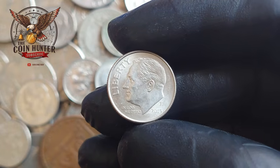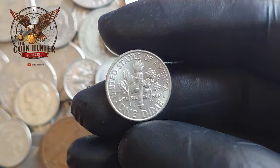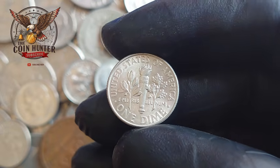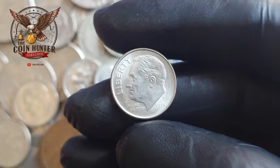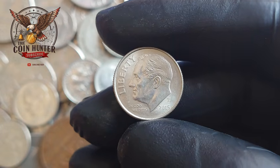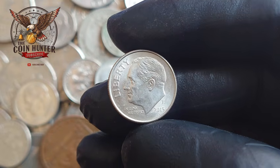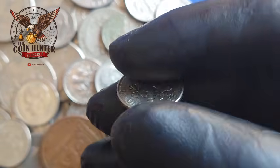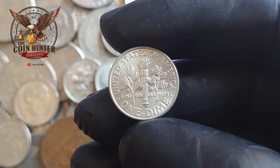The technical analysis of this coin reveals details that are absolutely mind-boggling. The coin shows evidence of three distinct strike patterns, each rotated exactly 60 degrees from the previous one, creating what researchers call a temporal layering effect, where you can actually see the progression of each strike frozen in the metal itself, with the first strike showing Roosevelt facing left as normal, the second strike showing him at a 30-degree angle, and the third strike creating the final composite image that appears to show Roosevelt in profile, three-quarter view, and full face simultaneously, depending on how you hold the coin and adjust the lighting.